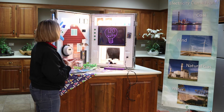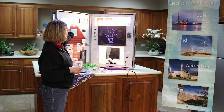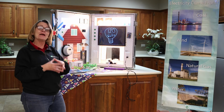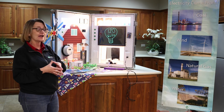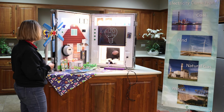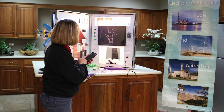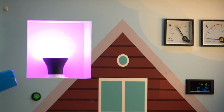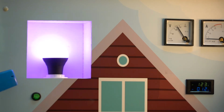Now, something else I want to talk about is this light bulb over here. The reason this light bulb is over here by itself, it's called a magic light. And I have an app on my phone that I can control that light. So I'm going to get my phone out. And I'm going to pull up the app, and I'm going to see if I can turn that light off. I'm going to turn it back on. And then I'm going to see if I can change the color. I'm going to leave it right there.